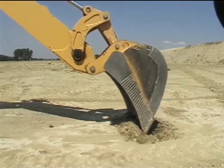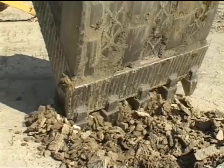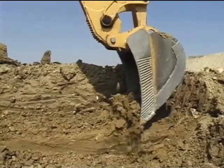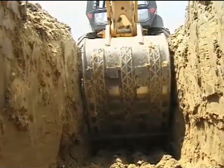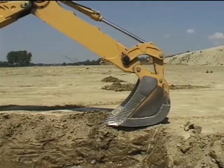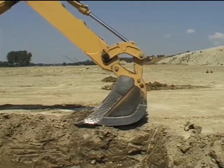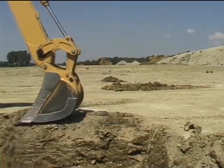Working the bucket at this angle allows the teeth to crumble the soil with less friction than trying to force the cutting edge through the material. This shaving action will result in more stability in the trench walls too. In hard ground conditions or in asphalt or shale, a flat bucket position will generate the most cutting force.